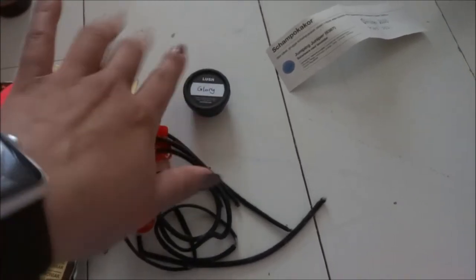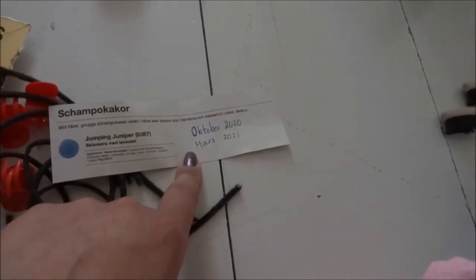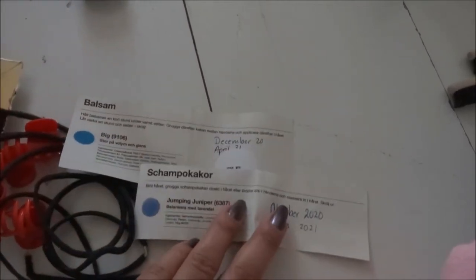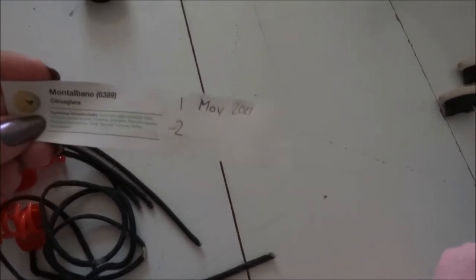So yeah, this from a Lush sample. I have to save that so I can give that back to Lush. And then also from Lush I have used up the Jumping Juniper, well, one in October 2020 and then now one in March 2021. That's gone. Then the big conditioner. So this was the shampoo and this is the conditioner in December 20 and then April 21. And then we have the Montalbano shampoo, one in May 2021. And now actually I have to say this because the number two is what I'm using right now. So that is saving. And the rest is bye-bye.